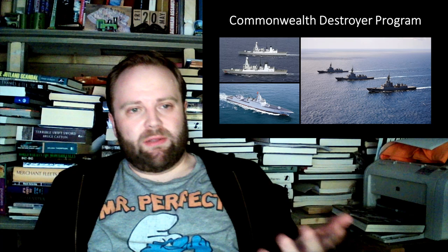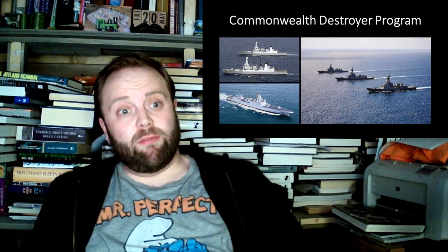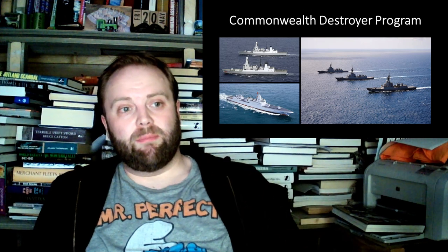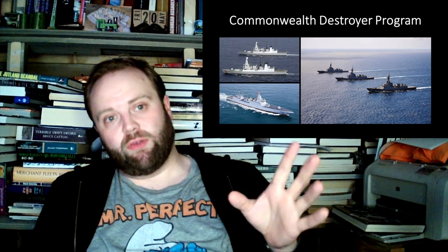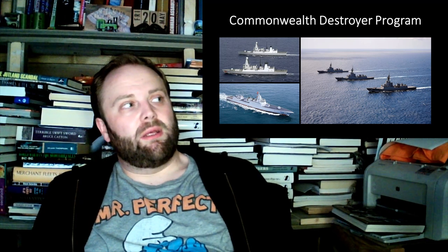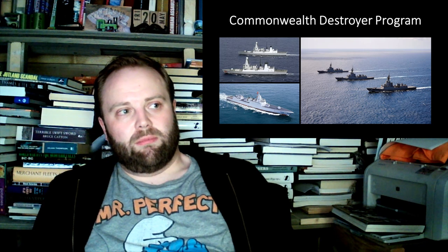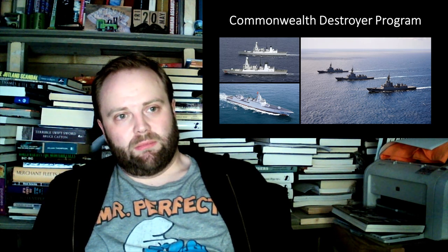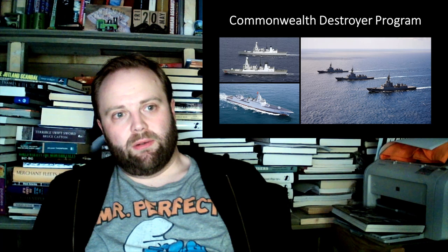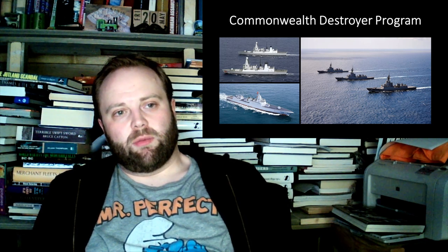And again, we go back to the Type 45 project. The cost was all in the research and development. If you can spread it over more hulls, if it's built in the UK, hulls for the RN, that's great. But if it's hulls for the Australians, or if the Canadians decide they want a couple of destroyers as flagships, then that's fine. They're currently building 15 Canadian Surface Combatants, is what they're planning.